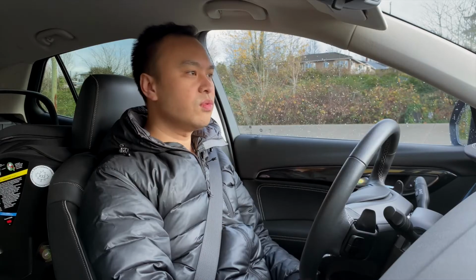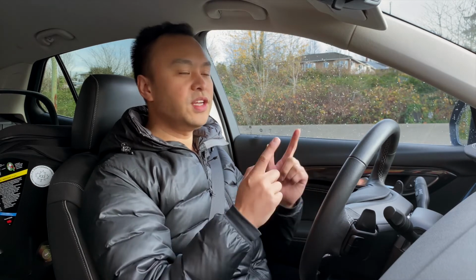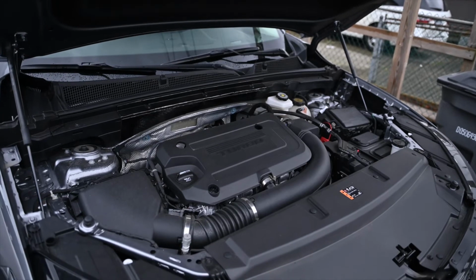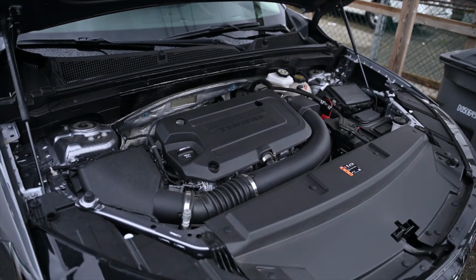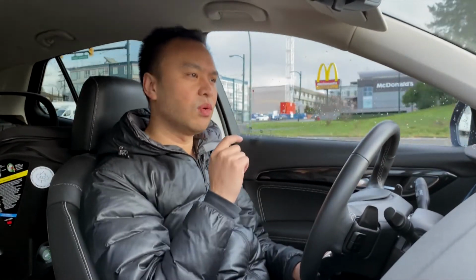All right, on the road with the 2021 Buick Envision. Underneath the hood is a 2-liter turbocharged 4-cylinder, which basically, like all vehicles these days are, 228 horsepower, 258 pound-feet of torque. All that power is fed through all 4 wheels through a 9-speed automatic. But it actually depends on which trim and option and where you're at.